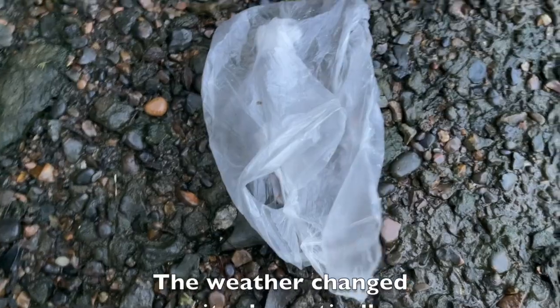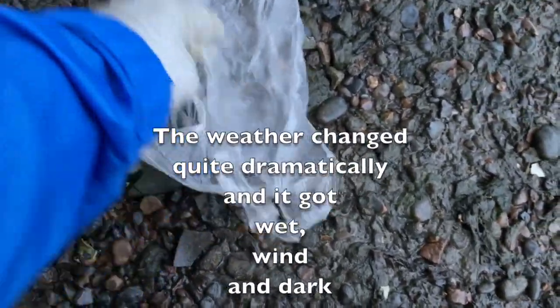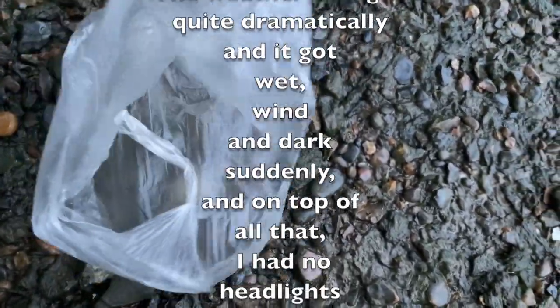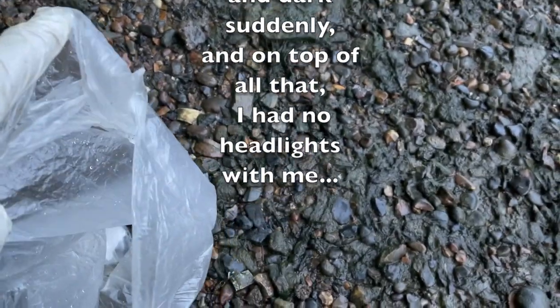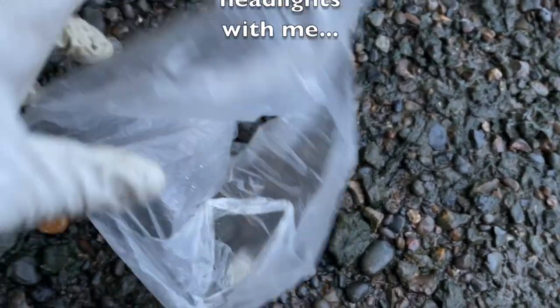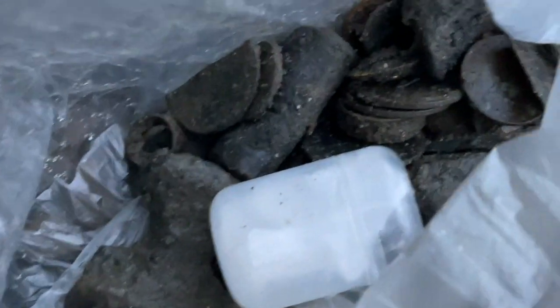I'm on the foreshore heading home now. That is a bag which is full of finds. I didn't film any of these finds earlier because the weather is really wet and very dark, so I didn't actually spend any time filming. So all the finds are in there somewhere.